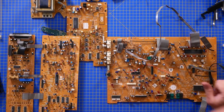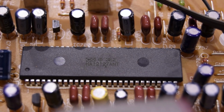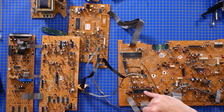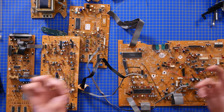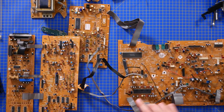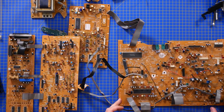Up here we've got HA12127ANT, which is an FM demodulator. So basically this is going to be taking that analog FM signal off of the LaserDisc and converting it into the signals that we actually need. You can see the high quality components they've got lined up either side of it just to cope with that.